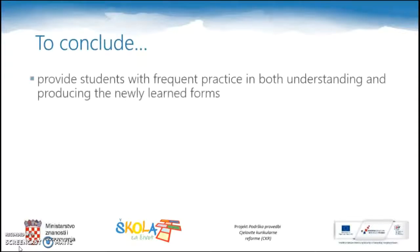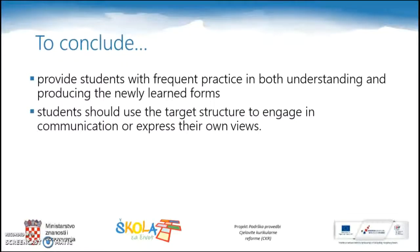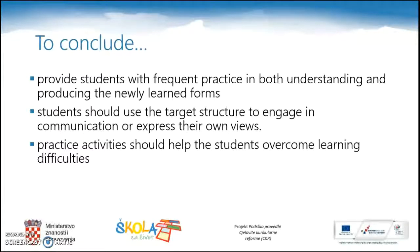To conclude, teachers should always provide students with frequent practice focused on both understanding and producing the newly learned forms. Practice activities should be meaningful and engaging, meaning that students should actively use the target structure to engage in communication and/or express their views. Practice activities are meant to help the students overcome learning difficulties.